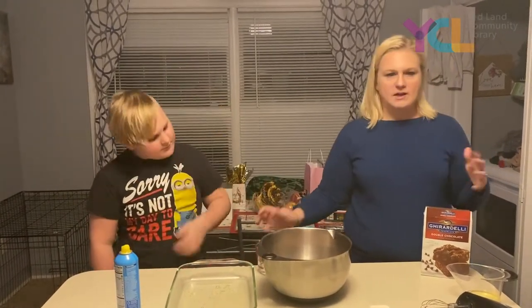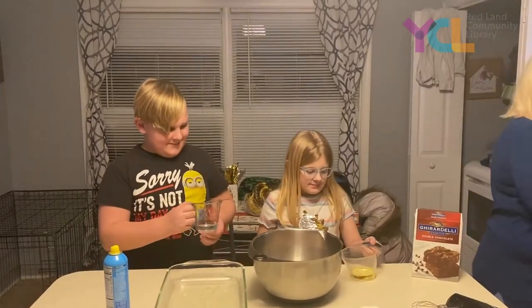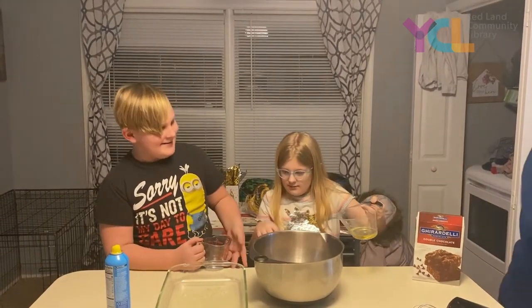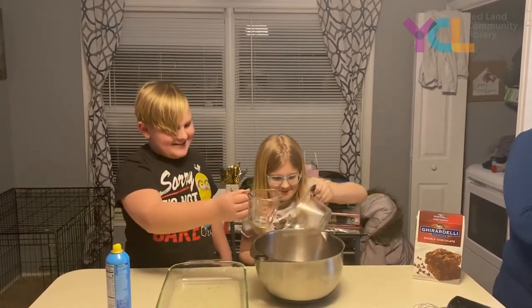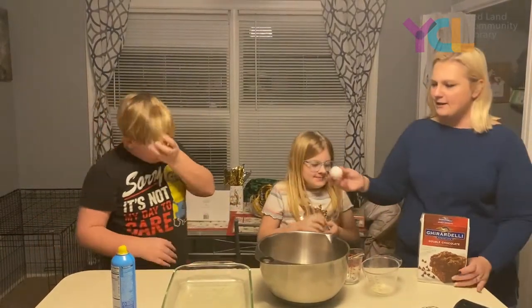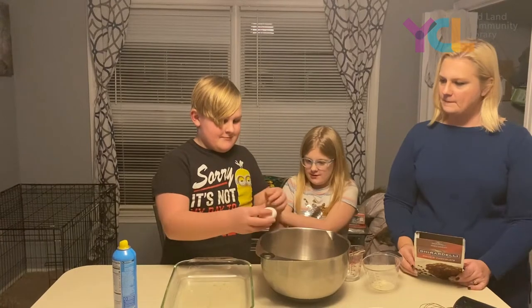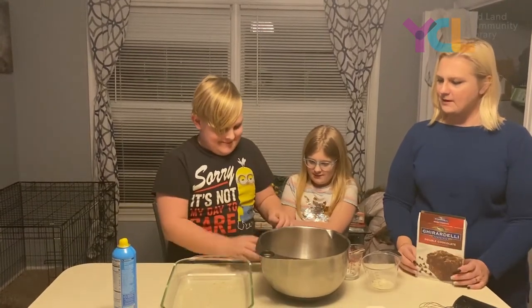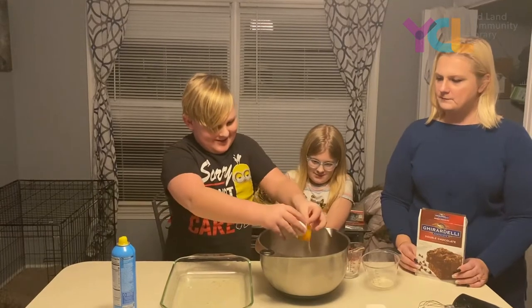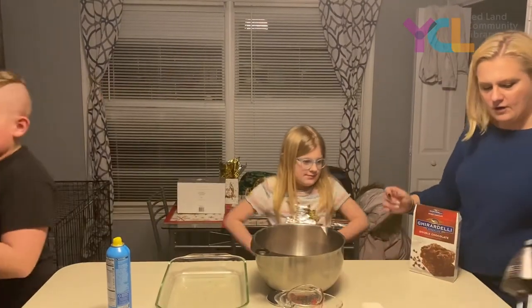And so I do like to have things pre-measured for them when we're cooking together or baking together. It just makes things a little easier and a little less messy. So Logan's going to add the water and Lucy's going to add the oil while I get an egg right in the bowl. All right, and then Logan has volunteered to do the egg for us. All right, and so Lucy's going to start mixing.